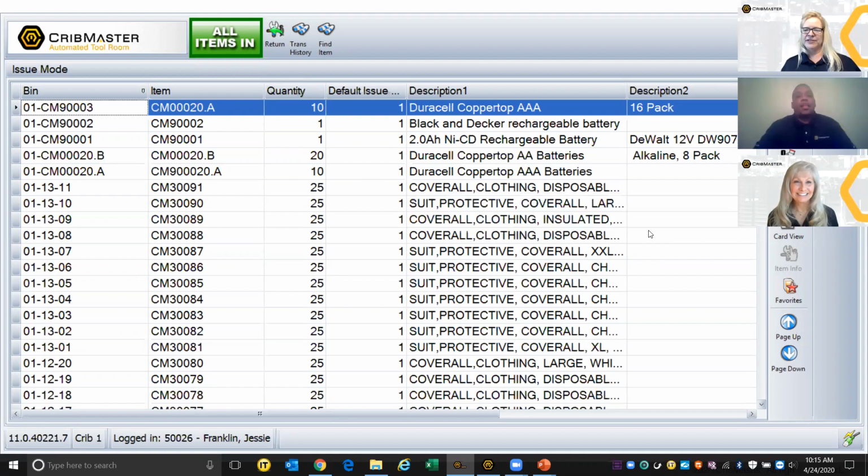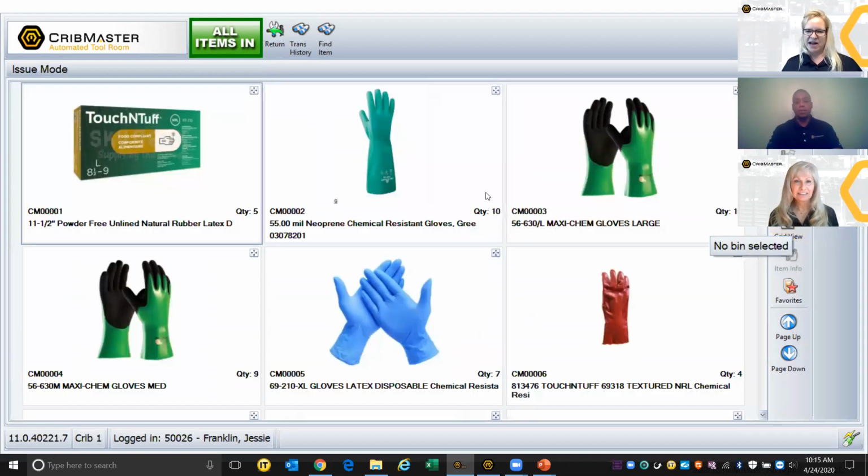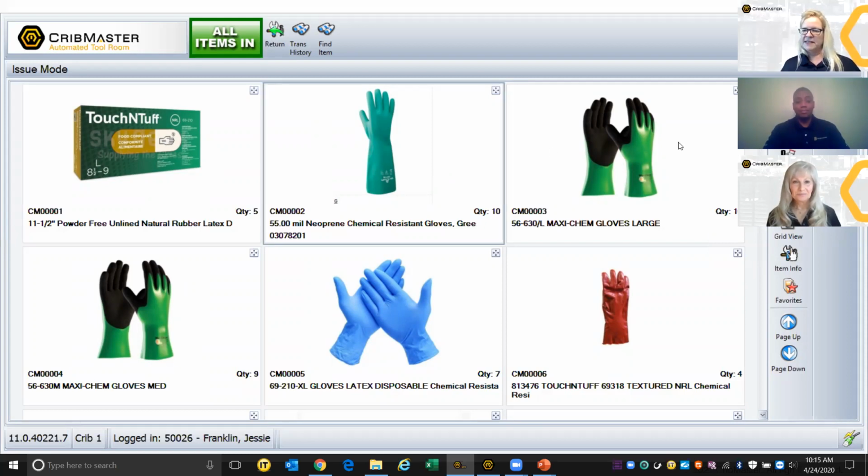I like to do shopping carts in card view just because I can see better what I'm adding. So if you have images associated, you'll have these images. So let's say I want to add a pair of these gloves. So I highlight it and I click Add to Cart.